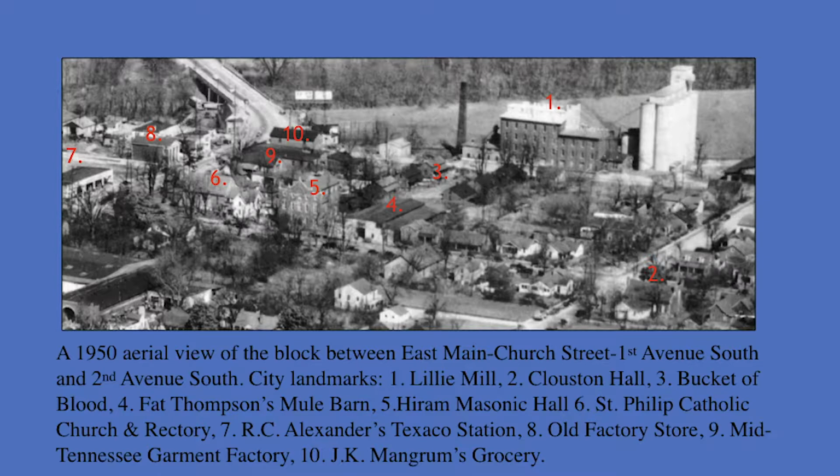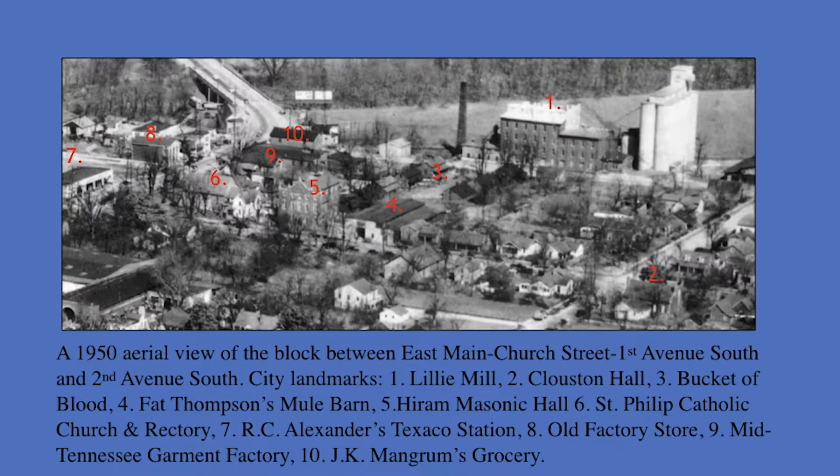This again is the 1950 aerial, and I've kind of zoomed in a little bit to this area between 1st and 2nd Avenue South and Church Street. But let's start. Number 1, of course, Lilly Mill. We'll see more about it in a minute, but it was a major economic impact. Not only did it provide work for a lot of the people in town, particularly the black workers, but it also was an economic engine for farmers. Those silos were a great source for farmers to bring their grain in and either sell it or store it in the silos. We'll talk more about them in a minute.